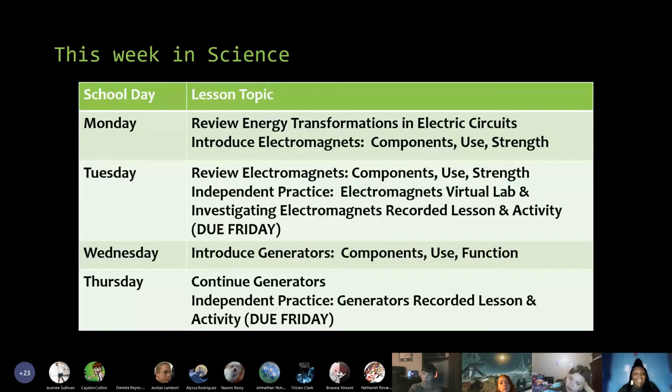So on Monday, we're going to be reviewing energy transformations and electric circuits. I haven't seen you guys face to face since Tuesday, so we're going to review that a little bit. Then we're going to start introducing electromagnets. Tuesday, we're going to review electromagnets, how they're used, how they can become stronger.